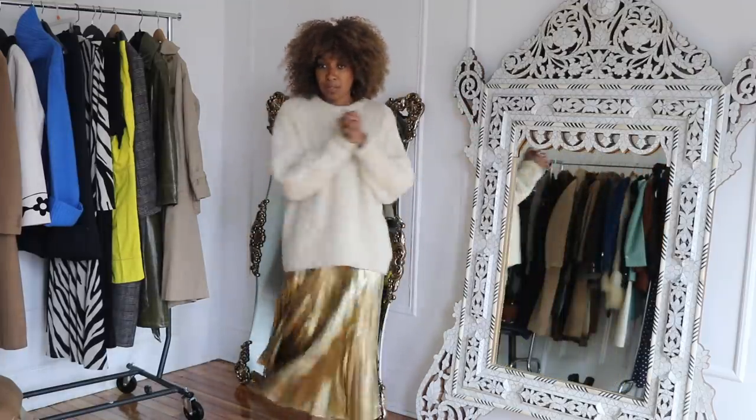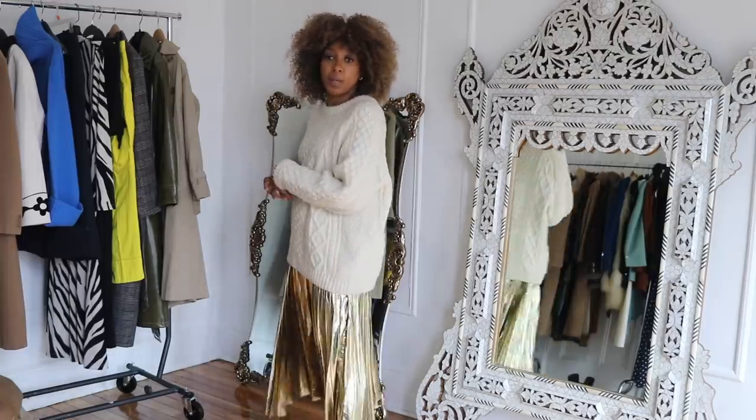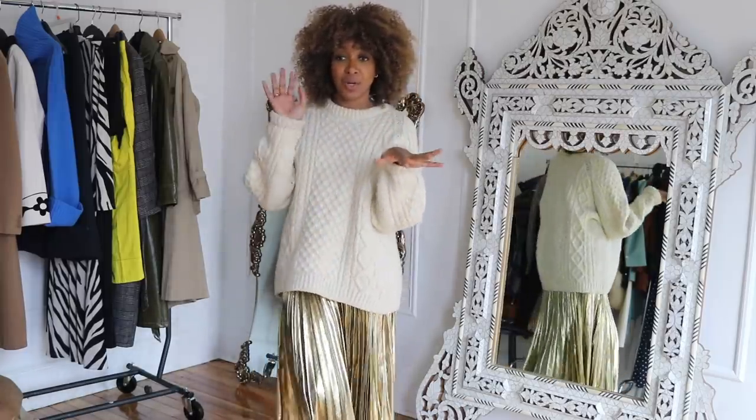So this is what I would suggest wearing, in fact, not even suggest, I am going to wear this. Let me just put on my boots so I can show you exactly what I would wear this with. So hold on a second.